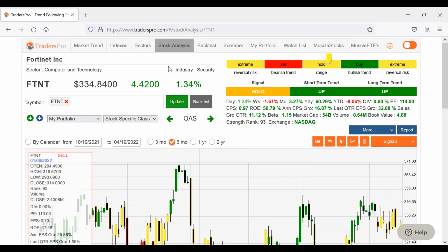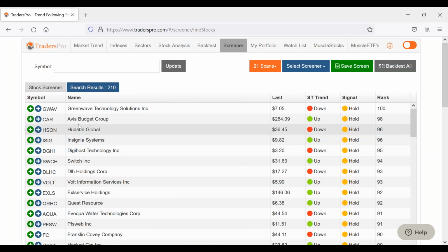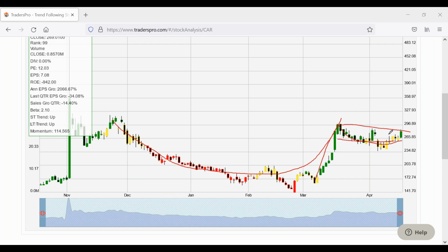And then under business services, down here, I think I already have this one on the watch list, but Avis, ticker symbol is CAR, 98 strength rank. It's got a really nice kind of bowl-shaped move to it. A little bit of a bowl right here, started to take off right here, and then it looks like kind of a cup with handle formation.